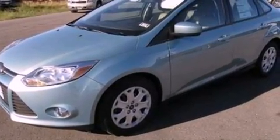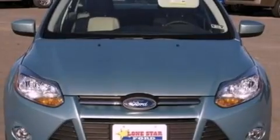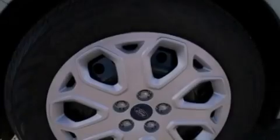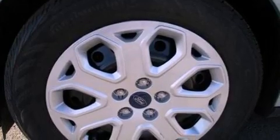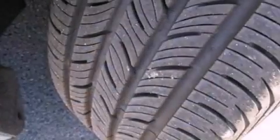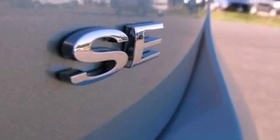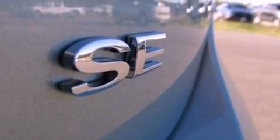a four-wheel independent suspension, front fog lights, privacy glass, dusk sensing headlights, an external temperature gauge, and power windows. With an EPA estimated rating of 36 miles per gallon on the highway, this vehicle does not compromise its fuel efficiency for size, comfort, or fun.